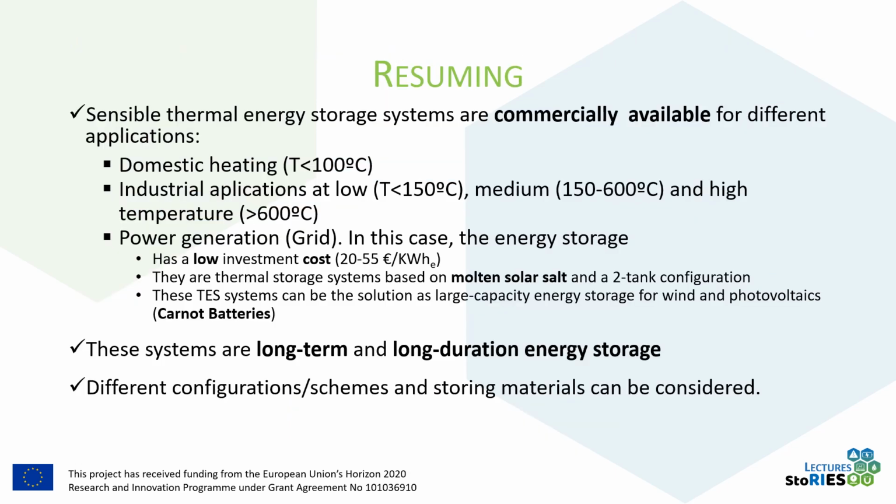To conclude this presentation, please note that sensible thermal energy storage systems are commercially available for a variety of applications. In the context of domestic heating and industrial processes below 100 degrees, water is typically employed as a storage medium in a single tank. In the context of power generation, molten salt is the energy storage material of choice, with a two-tank configuration being employed. The cost of these systems is relatively low.